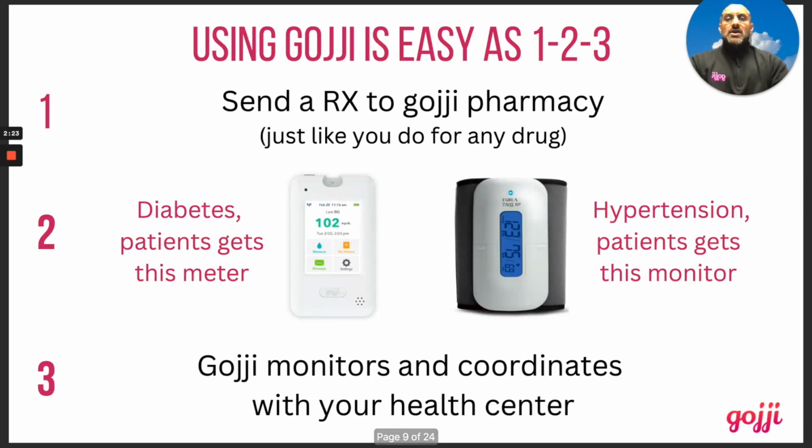Gojji is very easy. All you have to do is a 1, 2, 3. Send a prescription like you do for the current glucometer or even like you do for drugs. On the left, your patients will get the Gojji multifunctional meter, and I'll get to those features very soon. Or they'll be able to get on the right the blood pressure monitor for hypertension. After that, we onboard them, Gojji monitors them, and then we will just connect with the health center when there is a need for an acute issue or a follow-up needed.